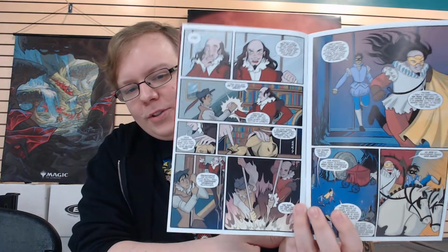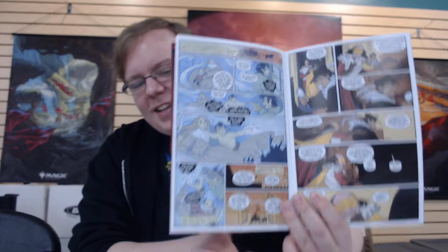The last one I want to mention that I didn't get a chance to read yet, but I absolutely am interested in, is No Holds Barred. It is a comic about William Shakespeare, but with his young page, as they are superheroes, and they have to solve the case of the Queen missing from her throne. So definitely a fun one.